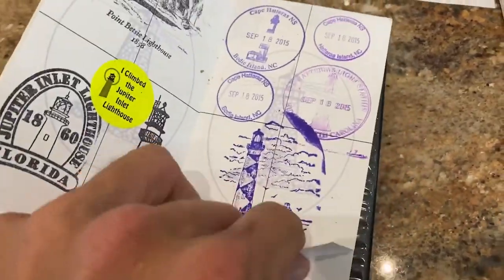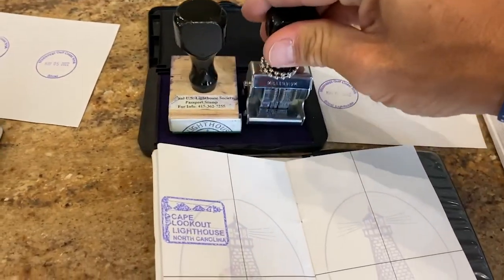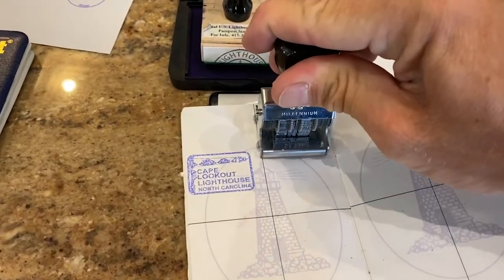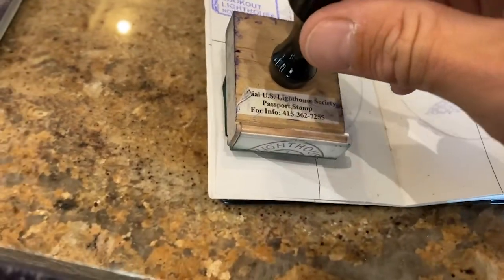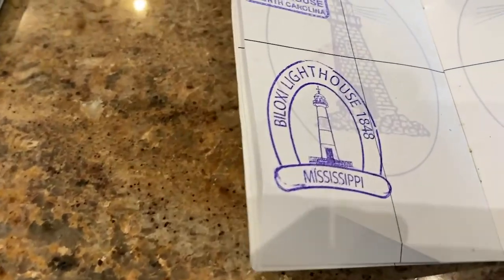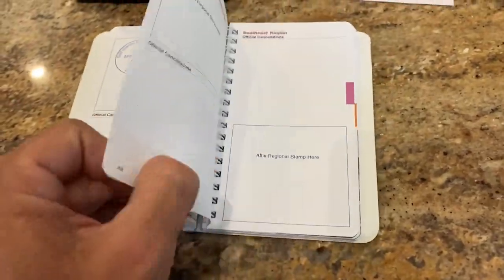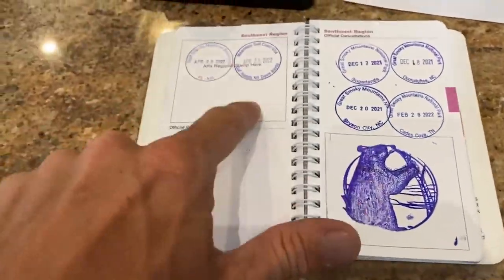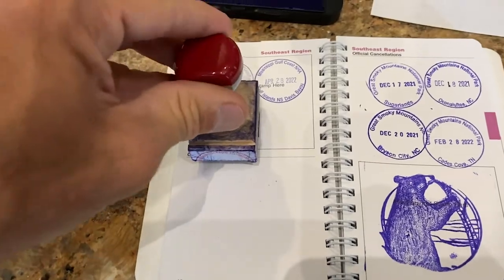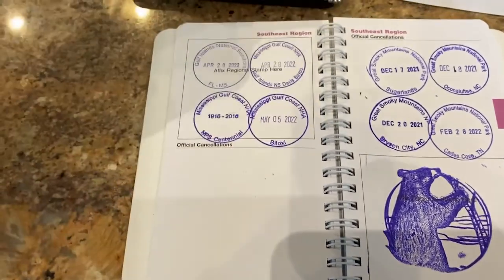Quite a few lighthouses in this book so far. I'm going to continue right here next to Cape Lookout. Right here in the National Parks Passport book, we find the section where we belong here in Mississippi. And we'll just go right here. Good times in this book.